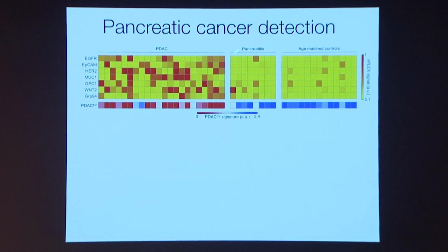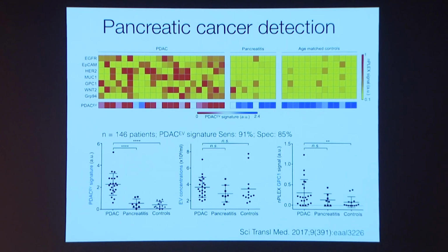Interestingly, compared to pancreatitis or to patients who had other things happen in the abdomen and were operated for that, this was fairly negative. We subsequently went on and tested this in around 150 patients, and the diagnostic accuracy as it stands right now is somewhere in the 90% range with a specificity of 85% from a simple blood test. So where do we go from here? We have reason to believe that we can make this much better.